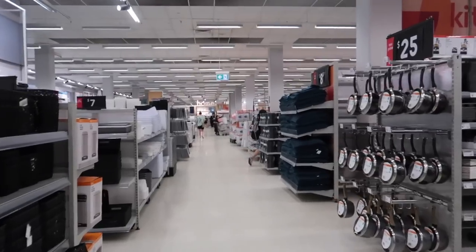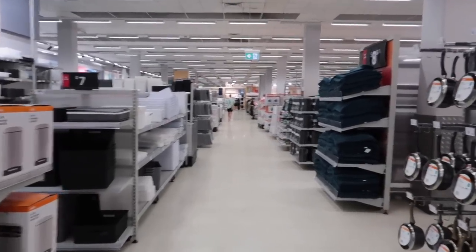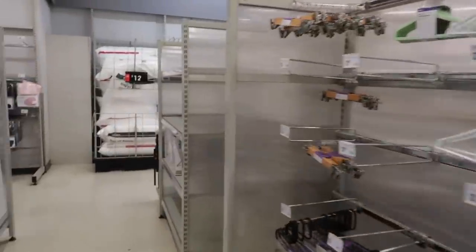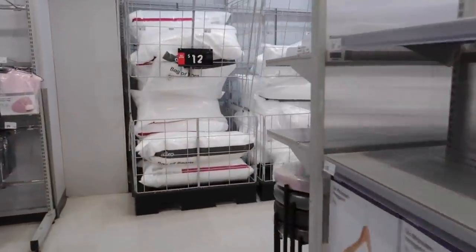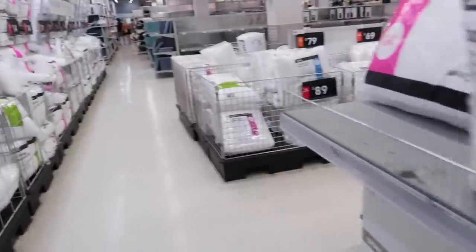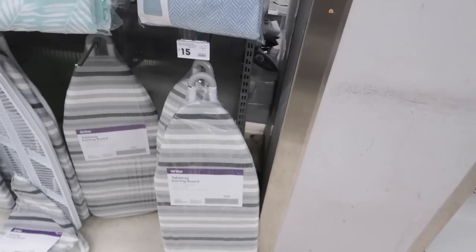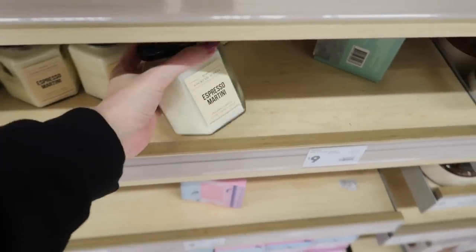So Kmart in Australia is kind of like Target in the US in terms of how good it is and how much stuff they have. I'm looking for a mini ironing board. Said they had it in stock online, so let's see how we go. Ironing board. Found the big one. Oh, I saw this on TikTok. There it is. Cool. Tabletop ironing board. Nice and small. Perfect.